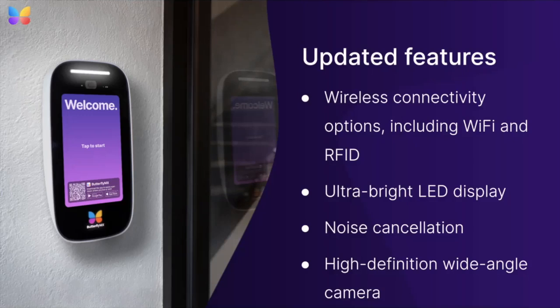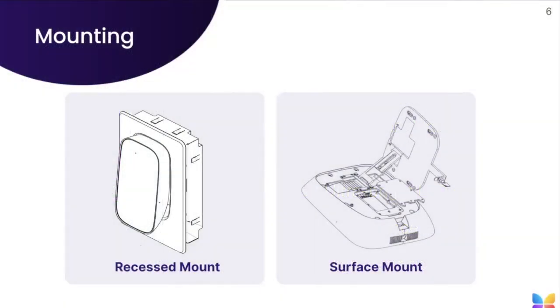These next-generation video intercoms showcase a vibrant, high-resolution LED display that is capable of producing an astounding 1500 nits of brightness that can be seen on the sunniest days or the darkest nights. The intercoms also offer noise cancellation and are equipped with a 2-megapixel high-definition camera that captures a 156-degree wide-angle field of view. This is to ensure that the property staff and residents always capture crystal clear video and audio of anyone requesting access. These intercoms were designed to streamline the installation process significantly.